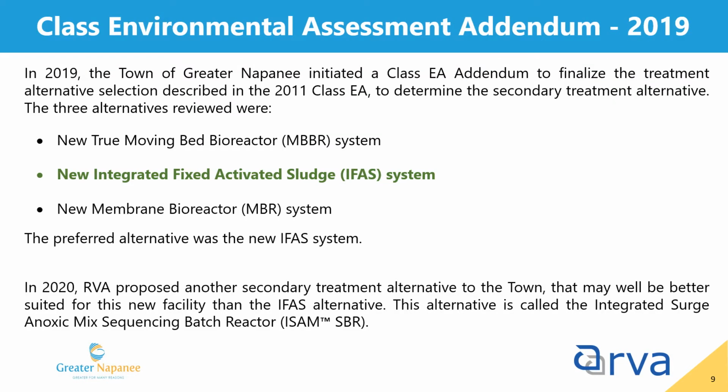In 2019, the town of Greater Napanee initiated a Class EA Addendum to finalize the treatment alternative selection described in the 2011 Class EA. To determine the secondary treatment alternative, the 3 alternatives reviewed were a new moving bed bioreactor, or MBBR system, a new integrated fixed activated sludge, or IFAS system, and a new membrane bioreactor, or MBR system. From this review, the preferred treatment alternative was the new IFAS system.